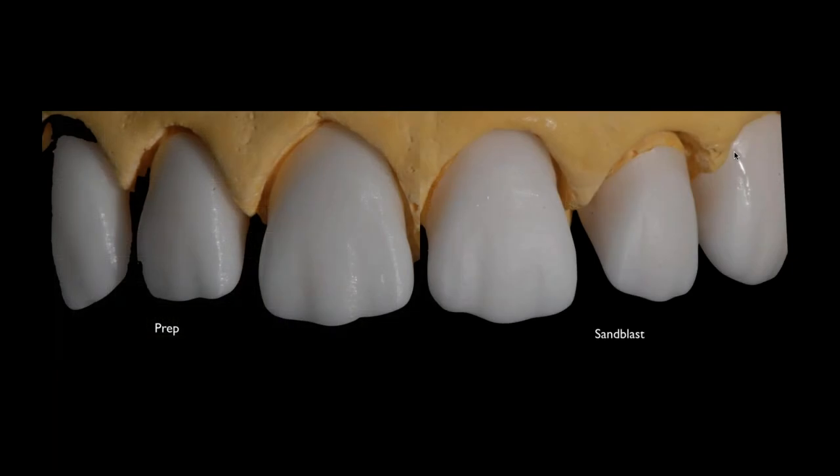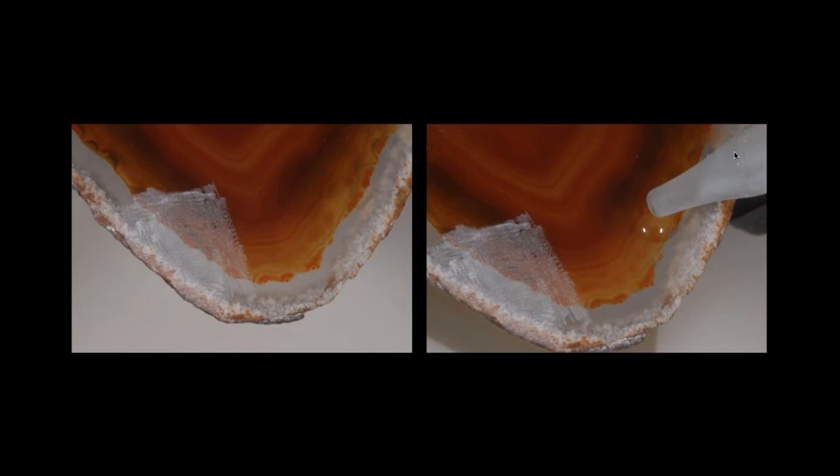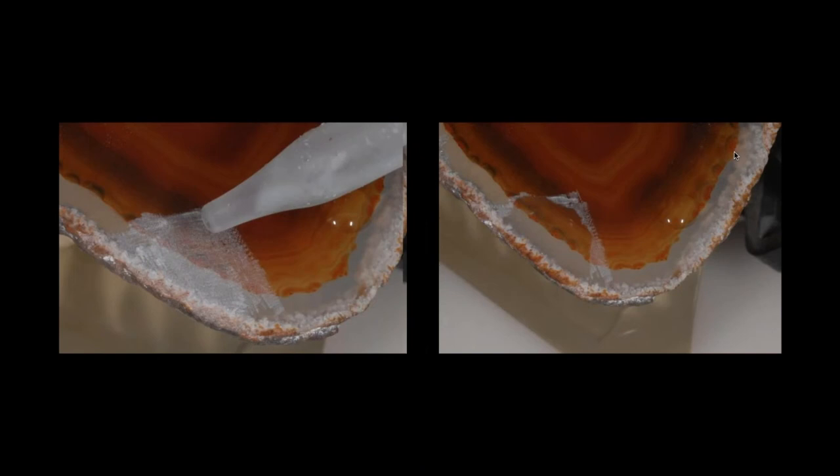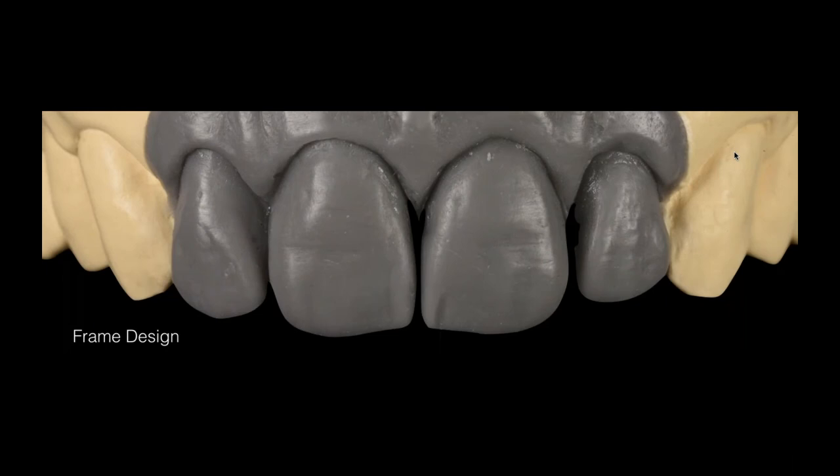So you can see the difference between the two sides: the prep side, which became very highly surface tensioned, and the other side that's been sandblasted. I always compare this by looking at a sheet of agate or a piece of glass. If you look at how smooth it is, if I drop water on it, the water kind of beads up. But if I roughen the area and create a rougher surface, as I drop the water on it, the water spreads out. And this is the way your ceramic works. Whatever we put on that zirconia structure, we want it to kind of sink in and get a much better mechanical bond, because you're not getting that much of the chemical bond. So I want to create as much as I possibly can.